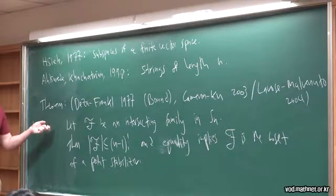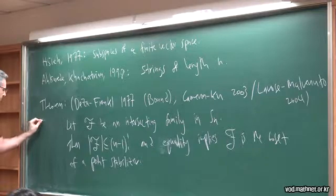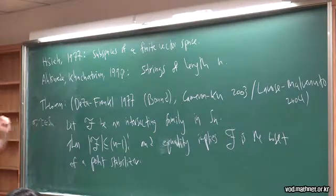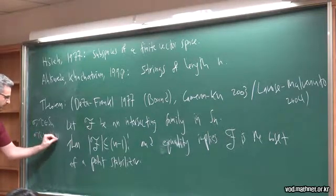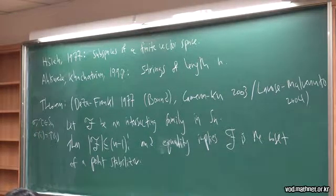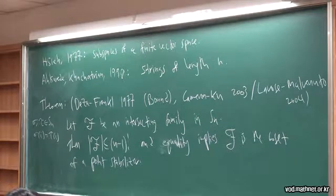I have an intersecting family in S_n. What does it mean to be an intersecting family? Well, I'll say that two permutations, say sigma and tau, intersect if and only if there is some i on which they agree. This is straightforward. Then, again, I have an upper bound. The size of F is at most (n-1)!.